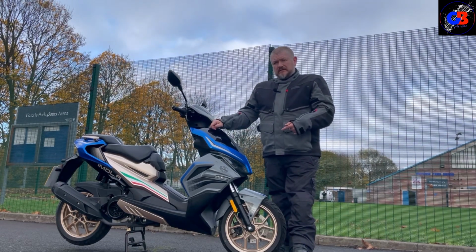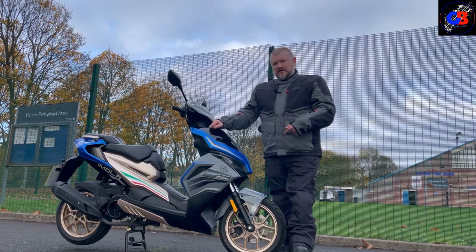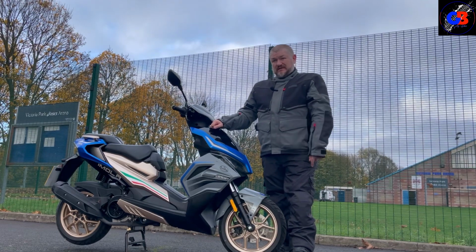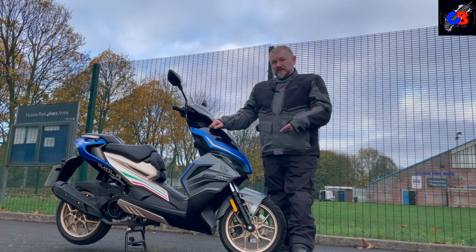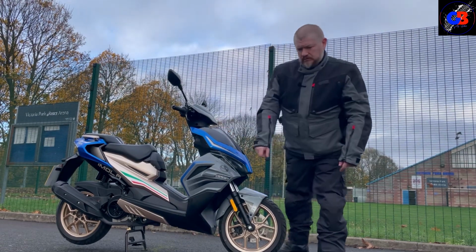I can tell you for certain this bike is currently for sale at Into Moto, but it won't be there for long because they've discounted the hell out of this one, really cheap. Let's just cut to the walk round so you can have a look.